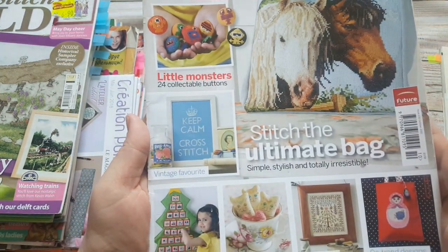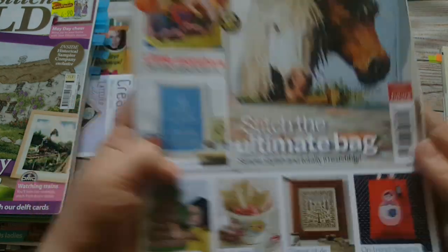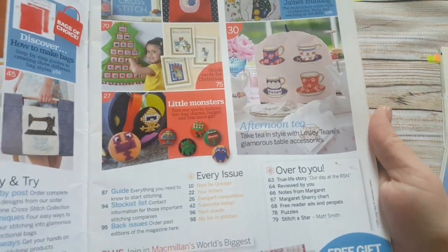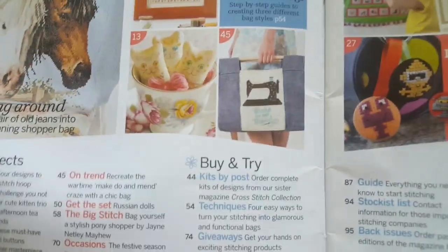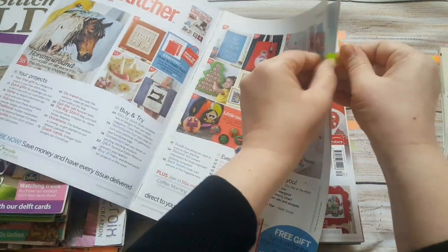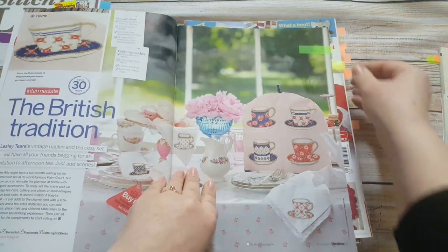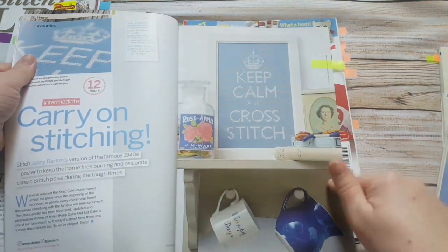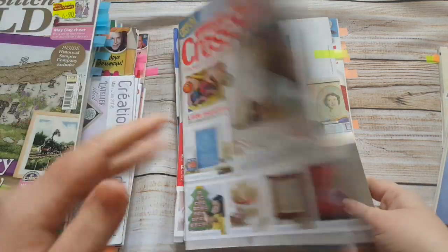Now this one, because of Keep Calm and Cross Stitch, and because of the sampler, I kept as well. And them tea cups, lovely. And there is the calendar as well, and this lovely sewing machine. What I have, yes, the cups and Keep Calm and Cross Stitch. I'm actually going to keep this one closer as well, and I will choose something from them.